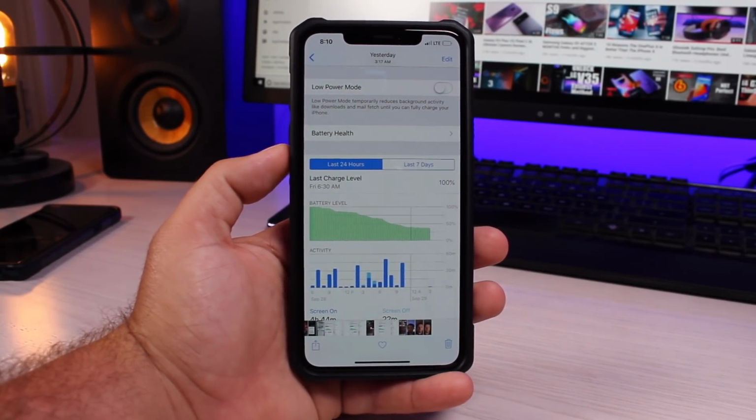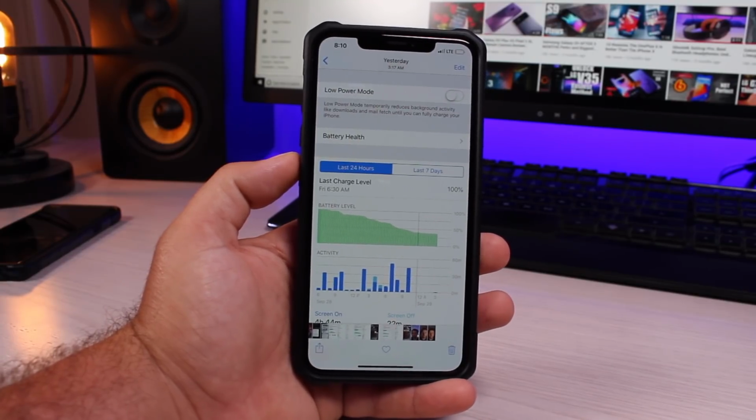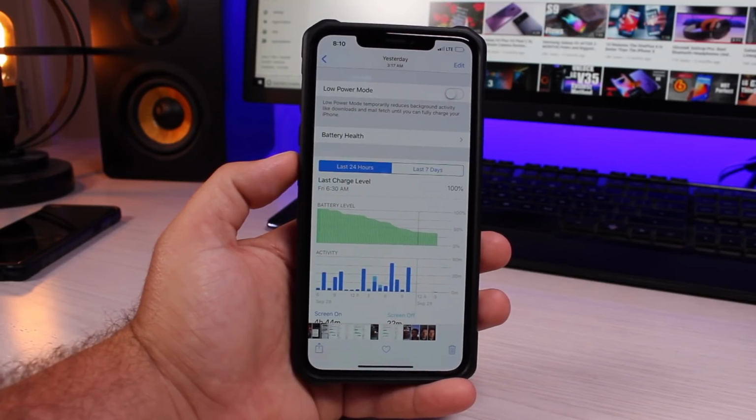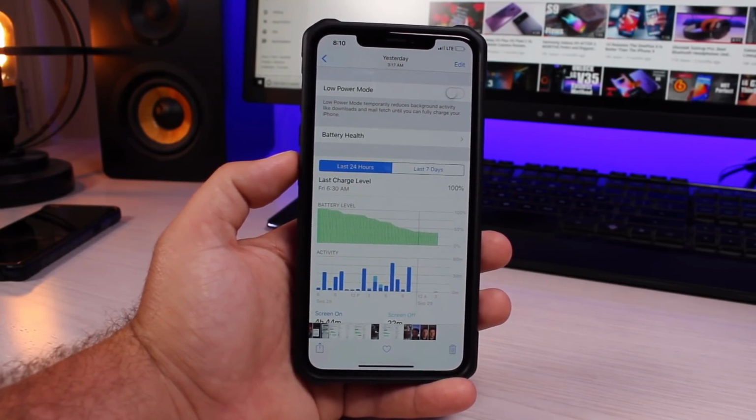As far as I'm concerned, the iPhone XS Max has some of the very best battery life that I've ever seen on a phone. That's including the Galaxy Note 9. That's including any other Android phone that I've ever used. This definitely has some of the best battery life out of any phone.